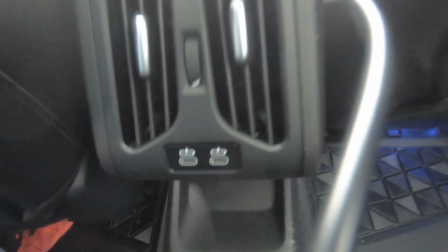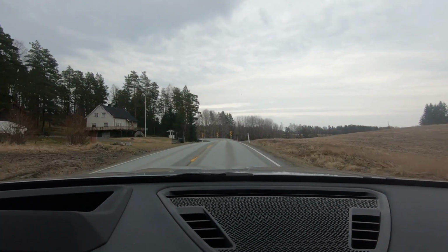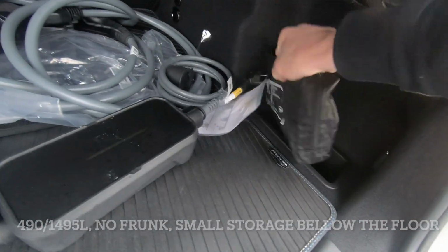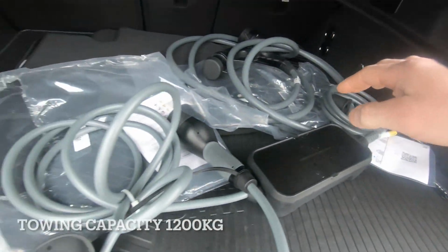And I'm saying this coming from a Model Y. The Model Y feels a lot better than this. When you touch the surfaces, cheap isn't the right word, but it doesn't feel like it's worth as much money as this car costs.